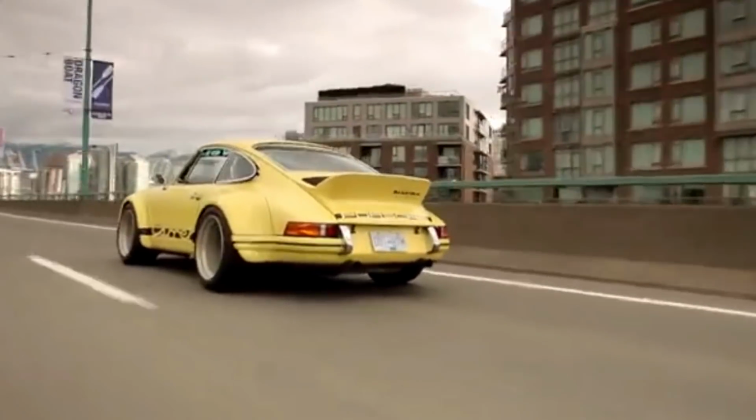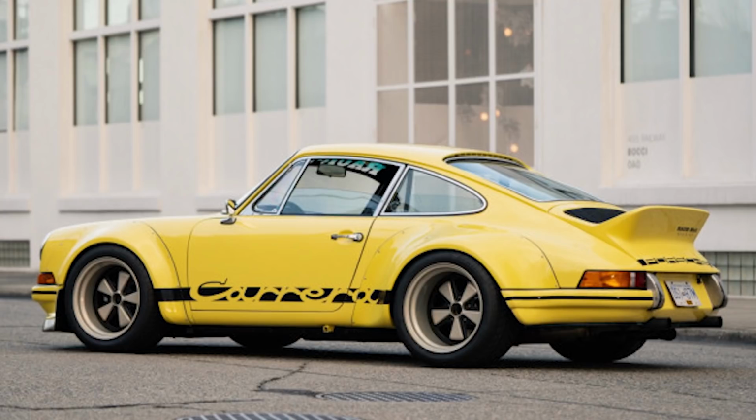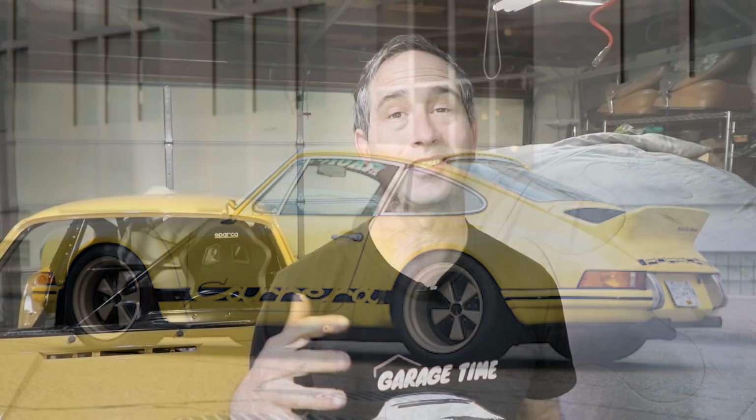This one was bid in January to $98,000, did not sell. Not sure why. A lot of people, like I said, either love or hate this look, but it is what it is, $98,000. Some of those really aggressive hot rods are difficult to sell, especially the RWB one. You know, those tires are huge in the back and the engine is probably not really up to the task.